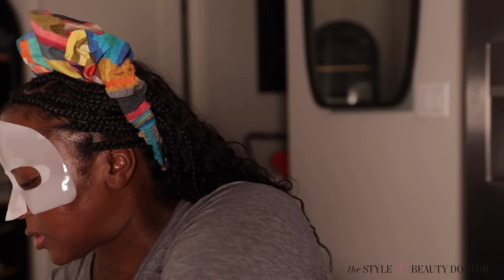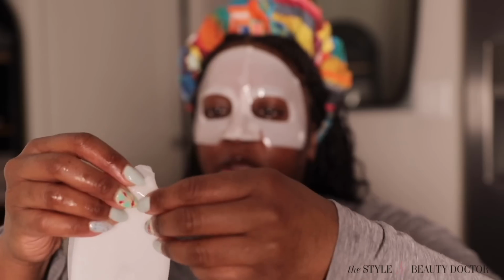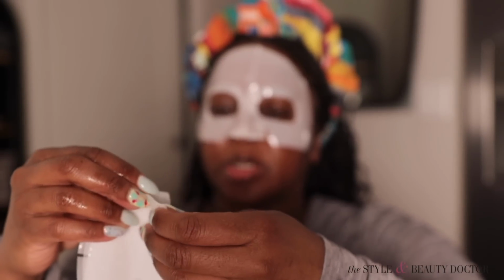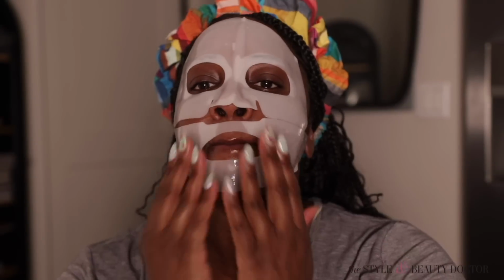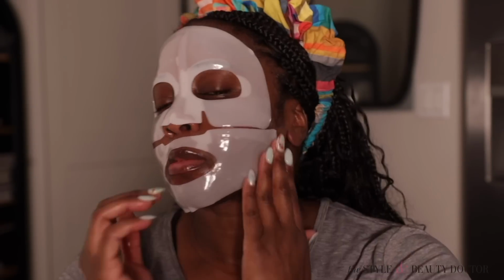All right, let me put the bottom piece on. I do appreciate that the mask is divided like this, because then you can have more control if you got that big face. Alright, it feels pretty secure because it's so saturated with product.